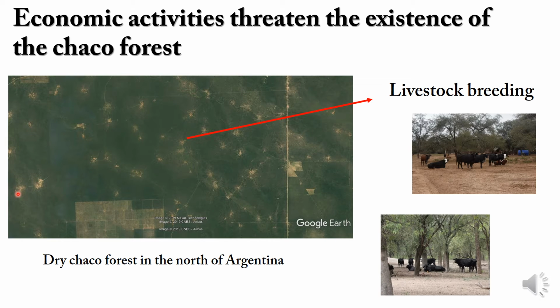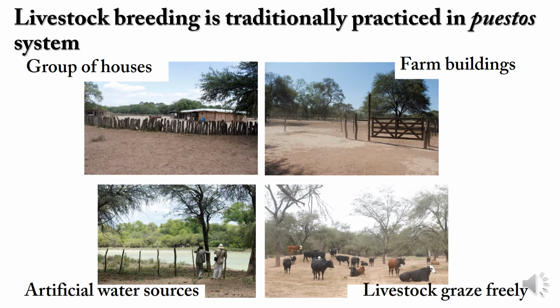These dots represent places with overgrazing at the northern part of Dry Chaco in Argentina. Livestock breeding is traditionally practiced in puesto systems, which are a kind of cattle ranches. A puesto consists in a group of houses, farm buildings, and artificial water sources to supply water for the animals during winter, when we have the dry season. And the livestock graze freely all over the puesto.